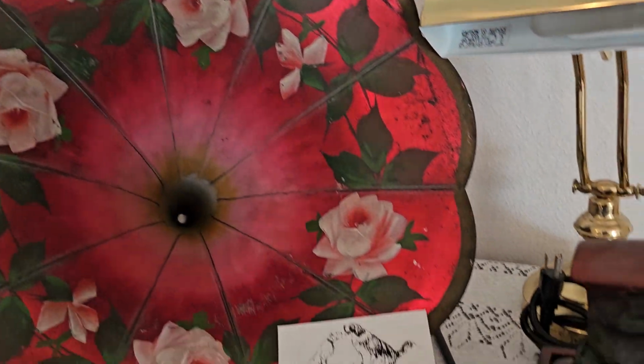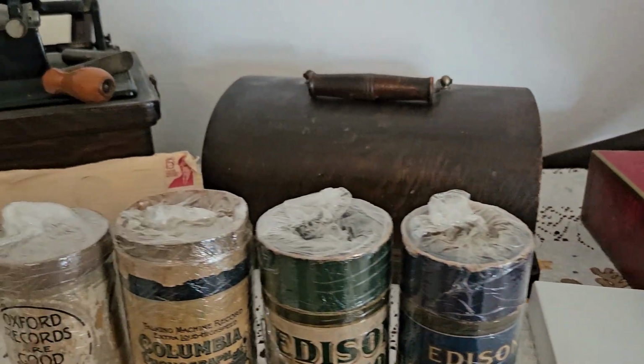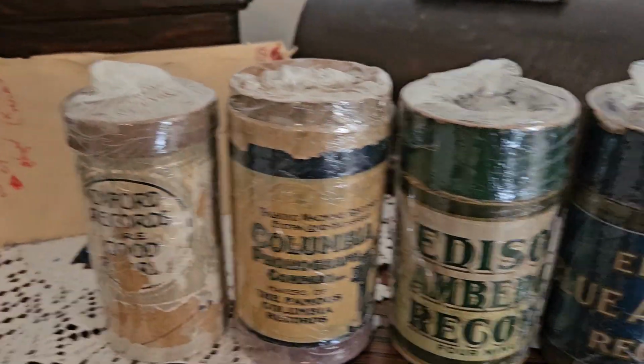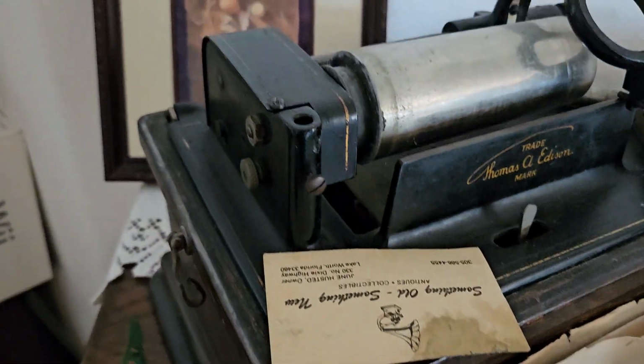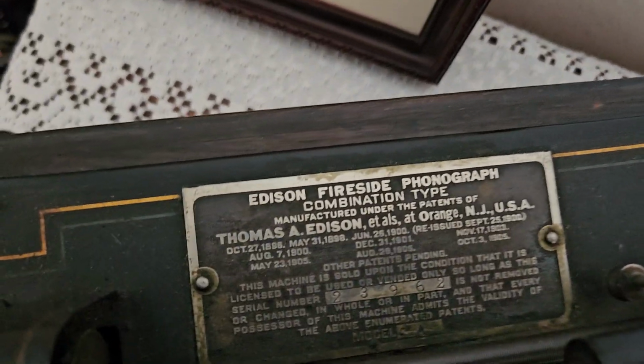Isn't that beautiful, stunning, okay? All right, beautiful, beautiful condition. Then I'm gonna turn you over here to a wonderful Edison. Look at this one, okay? Look at this. And just so you know, there's boxes full of those, okay? Just wonderful. Look how beautiful that is. And it is working as well, okay?